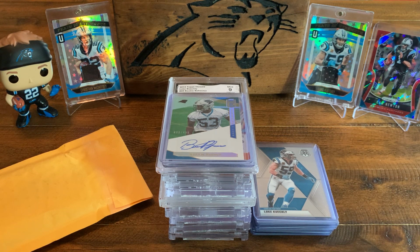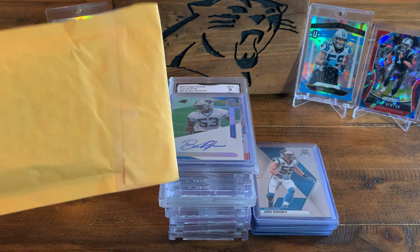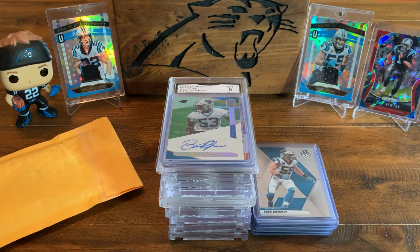It's been a lot of fun building it, finding what I like, and chasing some cards that are a little harder to get. I'm going to go over those today because I have a mail day, and one of the bigger cards in my collection that I've been watching and waiting for is in here. Hopefully, I'm pretty sure that's what it is. I thought it'd be cool to run down some of my Panthers collection. I'd already thought about making this video.